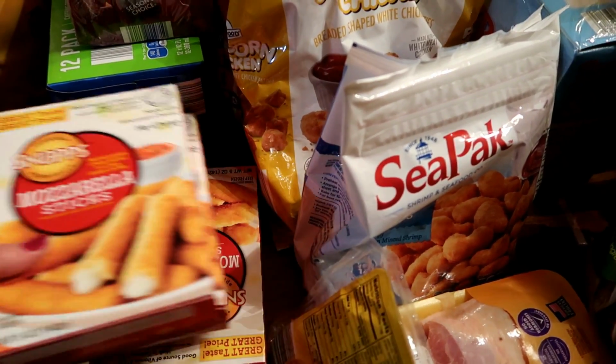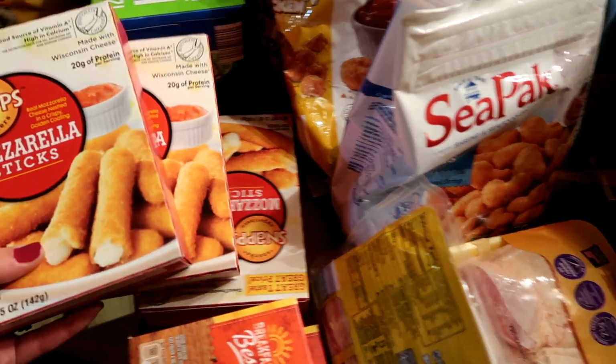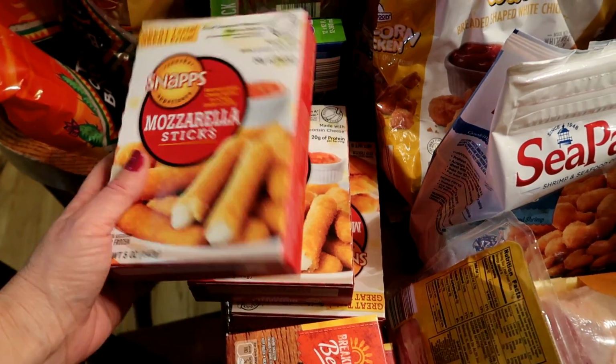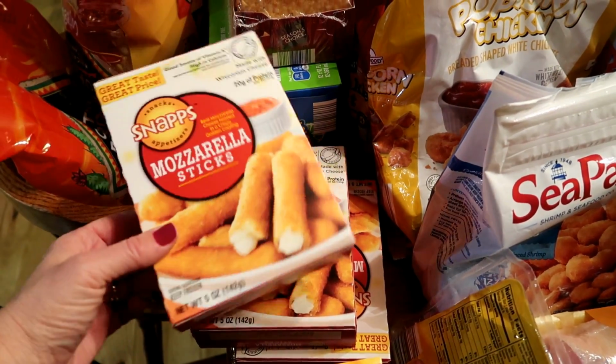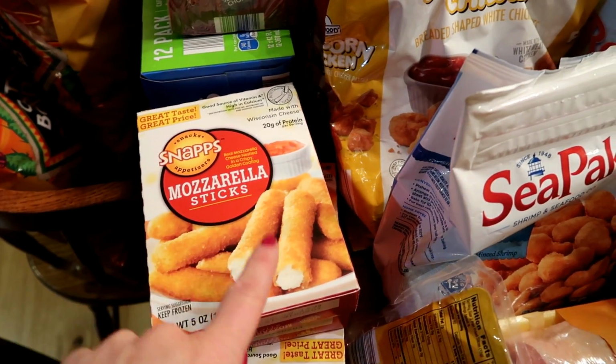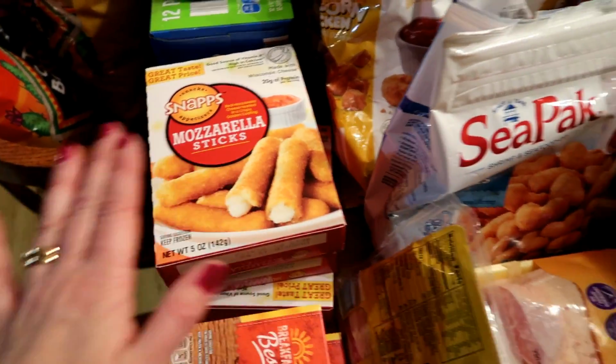But anyway, Sam has become a pro, and as soon as I finish this haul video, he's going to be deep frying. We got some mozzarella sticks from Walmart. These are only $1 a box. You don't get very many in, but they are very good because they don't have any extra seasoning on them. They're just very plain, if you like that kind of thing.